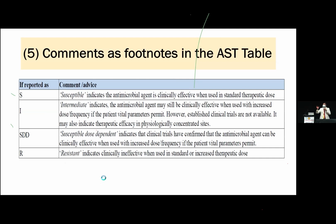Then comes the expansion of SIR. We all think that SIR is very, very easy. Oh, why expand it? But if you ask your resident in your lab, what is the meaning of I? What is the meaning of I? If you ask anybody in the lab, either ours or the clinicians, I'm sure that 9 out of 10 will fumble. The reason is we have to explain to them.